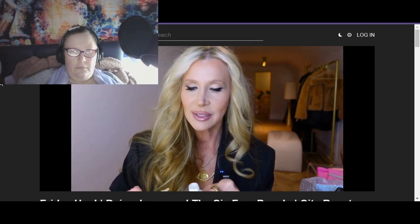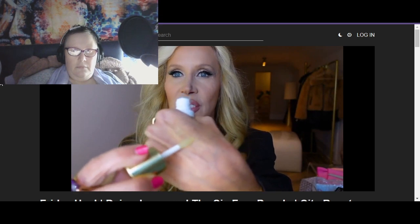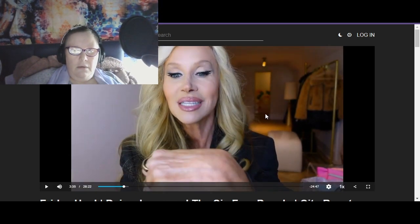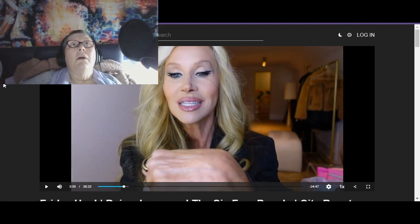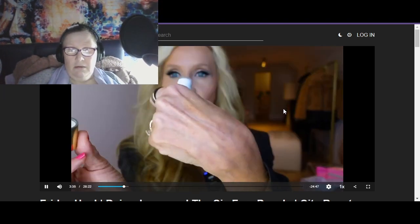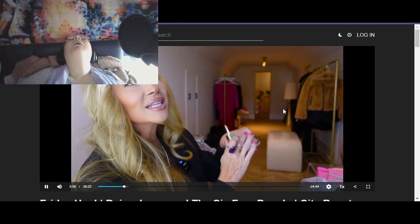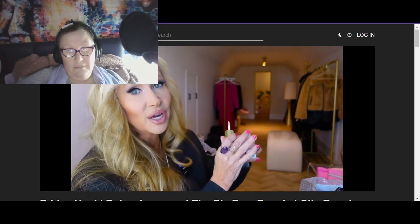Here is the wand. It's actually not like really glossy. It's not supposed to be glossy, Lisa. It's an oil. A lip gloss is glossy. Lip oil, but in this form, has this velvety smoothness to it, and it feels really good on your lips.